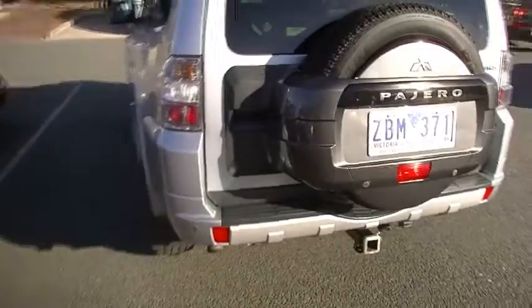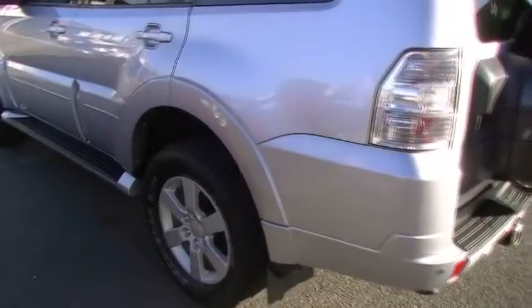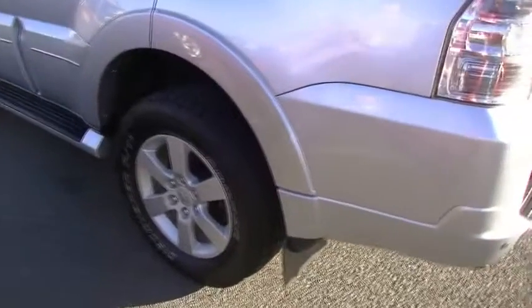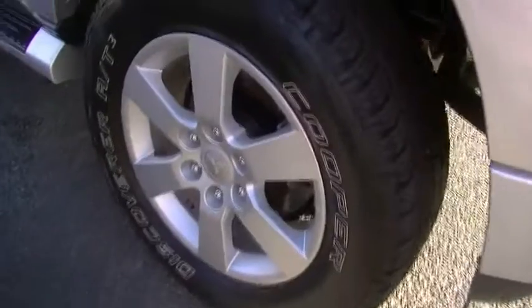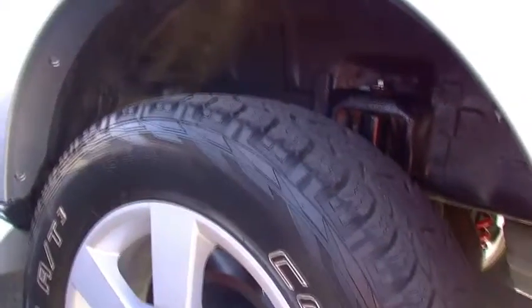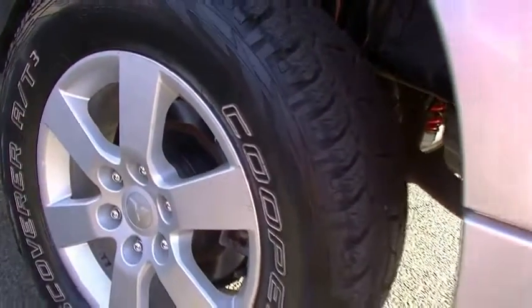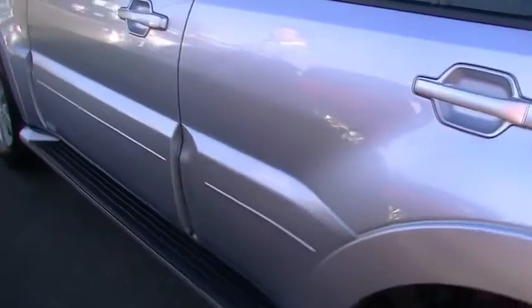Down the passenger side of the vehicle, this is commonly the side we do see damage because of that horrible concrete thing we call a gutter. None of that here, presents brilliantly. Rear wheel unmarked, can't find a hint of stone scratch or anything like that. Brilliant condition, AT3 tire at the back yet again. No signs of scratches, dents or nicks down the side of the vehicle either. Rear side step presenting very, very well.